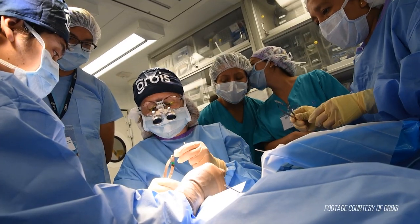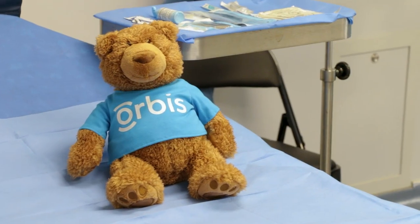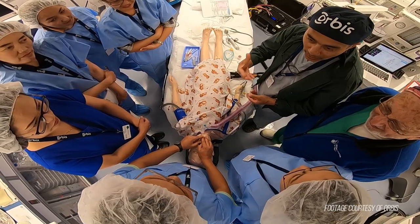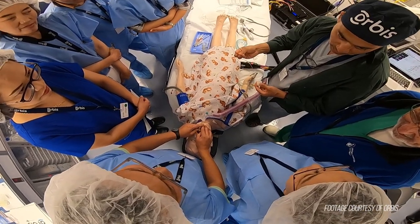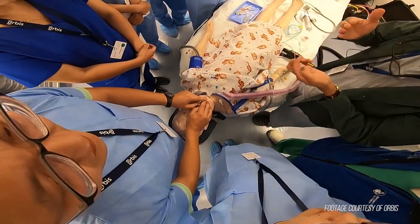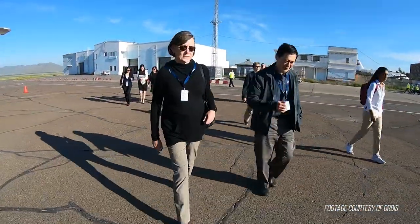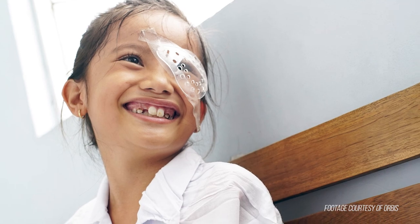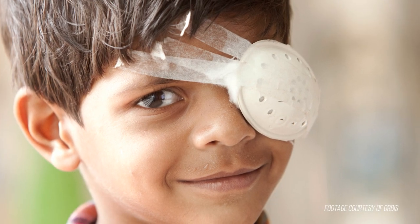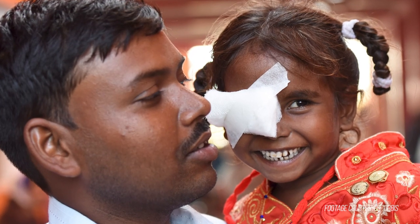Prior to going in the operating room, patients will get anesthetized here. The children will be given a teddy bear when they come through, because many of the children in the countries we go to, they've never been on an airplane, they've never been up a set of stairs. They've never seen people that talk funny like we do, so giving them something to hold on to is important. And the bear goes home with a patch on its eye, just like the patient will. And then the next day they'll come back and get the patch off and they can see.